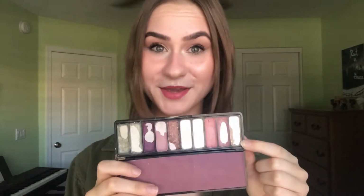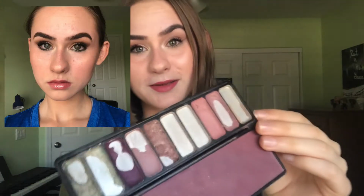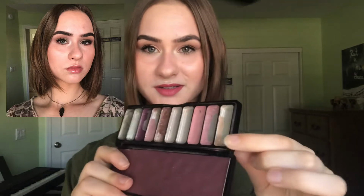So for this first shade, my goal was to hit side pan on it. And I hit pan on every single side, so that's pretty exciting. There's still a tiny bit of product on each side, so it shouldn't be too hard to finish it by next month. But I did use it 8 times this month. I did not wear makeup every single day.